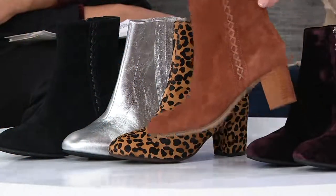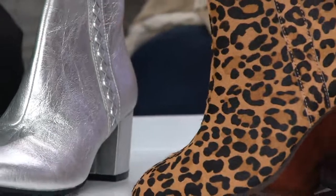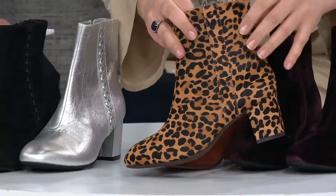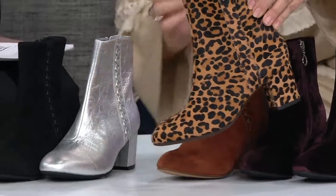Yeah. Nice whip stitching detail there on the outside. It reminds me of the Mod Squad. Yes, a little bit. And then now we're going to have a lot of fun here. This is your leopard. We're calling this brown multi. This is leopard. Love that we carry the leopard down here on the heel as well. And this is done in that cow hair. So that's beautiful.